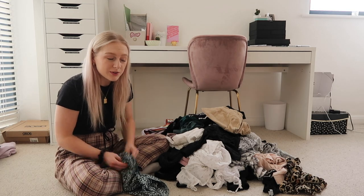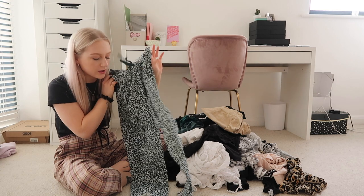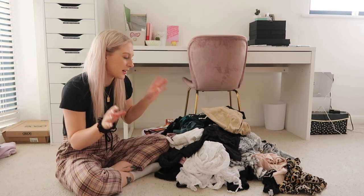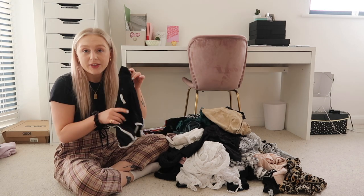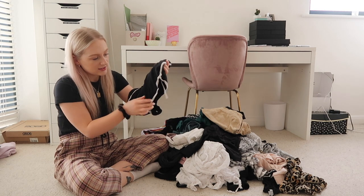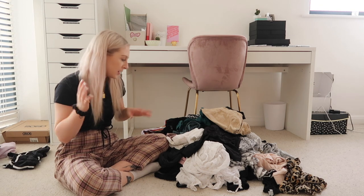This is in no order, so I'm really sorry, it's very random. I've got these pajama bottoms from Primark. I really love Primark pajamas, they're like one of my favourites. It's where I tend to get mine all of the time. I'm gonna chuck these away now because look how embarrassing this is. These shorts are so old that the toggle has actually broken on them, so they can finally go.